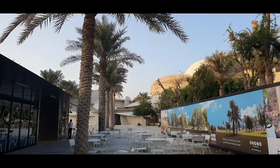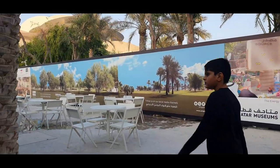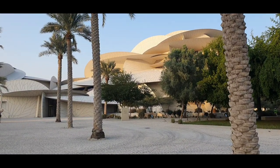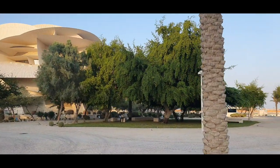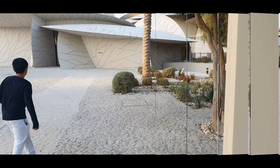Oh, I see the Qatar National Museum. Yes, this is the Qatar National Museum. It's very massive and big, and look at the shapes. It's like some kinds of shell coming inside each other, and very awesome shape. So now let's go in.